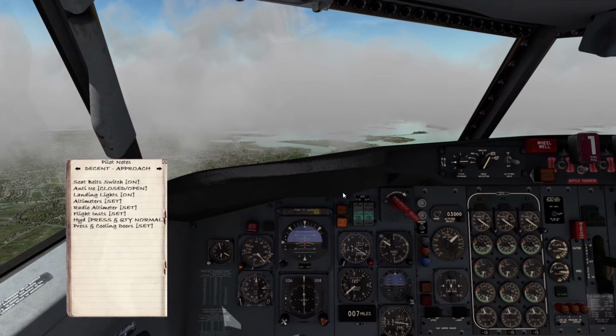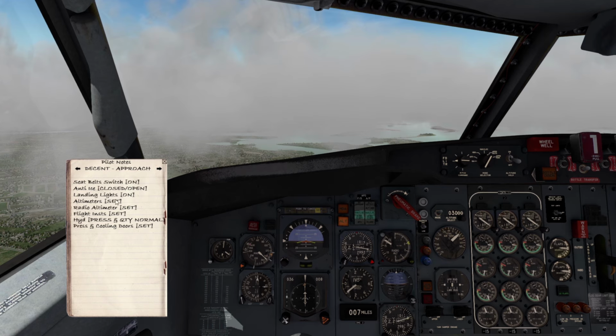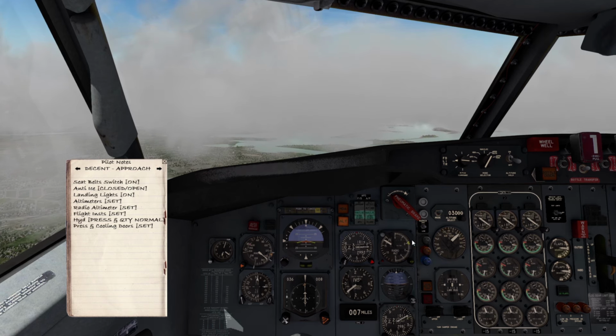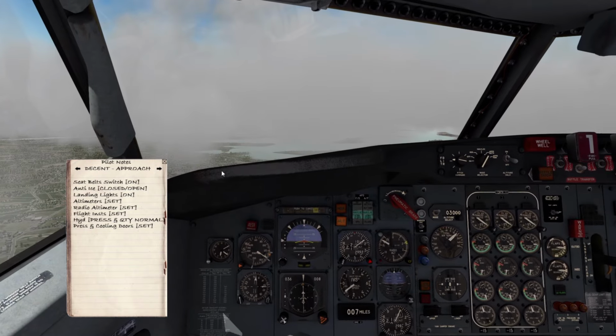Going through the descent and approach checklist, seatbelt signs are on, anti-ice is closed. Landing lights are currently on, altimeters have been set, radio altimeter is set for 200. Flight instruments have been set, hydraulic pressure and quantity are both normal. And cooling doors have been set.